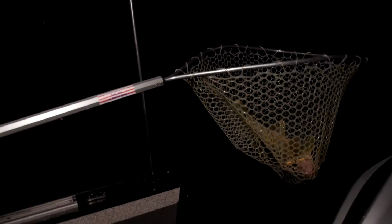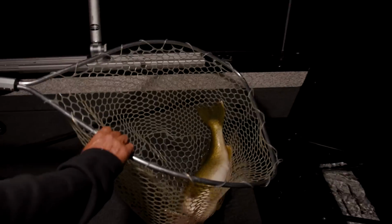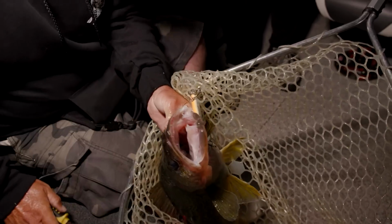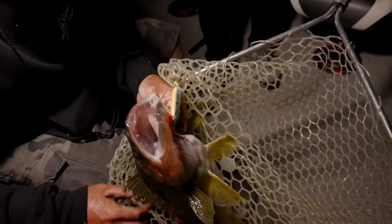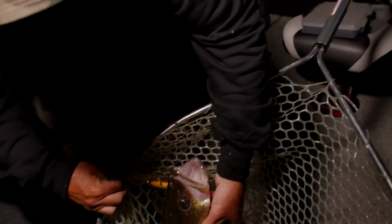Oh, how about 9? Busted off right there. How about 9 pounds right there? That is another tank. Wow, that might be 10. John, that might be 10. That was a Rattle and Rogue, correct, John? Yes. Smithwick Rattle and Rogue.